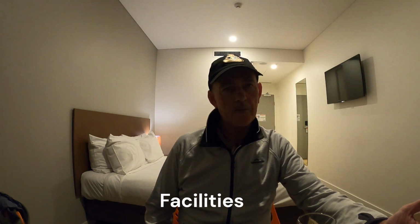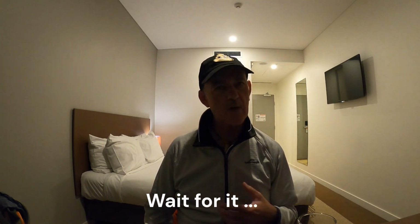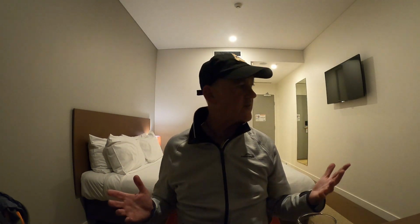So all up, facilities, although I guess maybe I should comment here a bit more about that Ibis brand that we talked about before, because the Ibis Styles in the centre of Brisbane was that very typical European style, very small room, and yet as you can see from the Ibis Red hotel here at Brisbane Airport, it's actually quite a large room. Compared to the Ibis Reds that I stayed in Europe, in France in particular, this is a much larger room. So again, we're still not quite sure what that Ibis brand means.